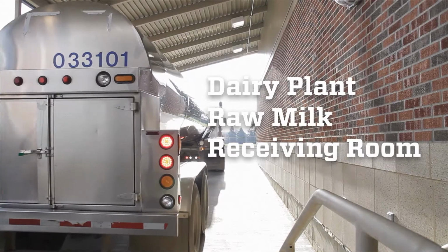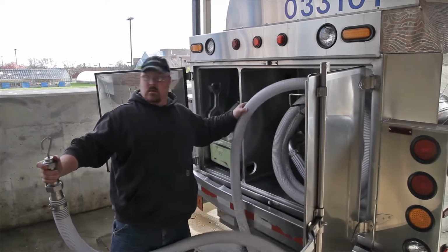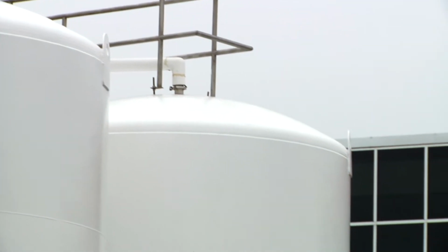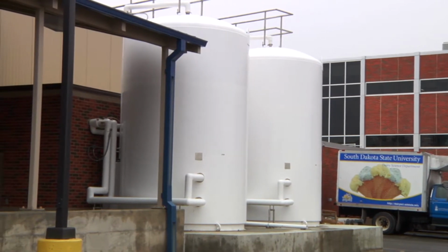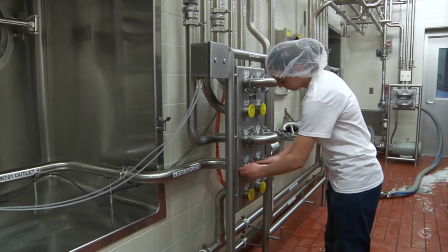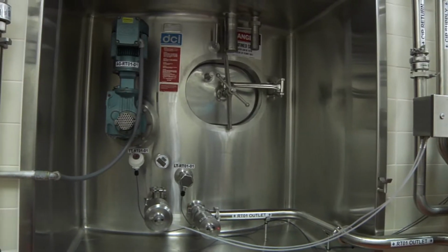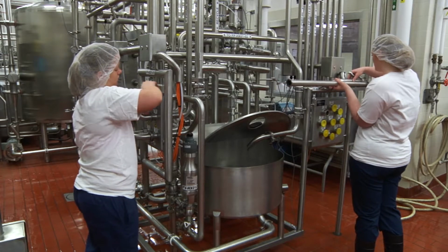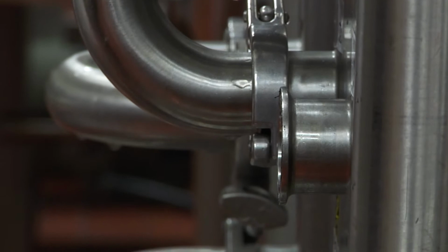Raw milk arrives at the SDSU Dairy Plant via tanker truck from the SDSU Dairy Farm twice a week. The raw milk is pumped into one of two larger holding tanks, each holding up to 6,000 gallons of raw milk. A student changes out a stainless steel elbow to ensure that the raw milk is routed from the raw silo to the pasteurizer. Students are responsible to clean, check, and change out any number of given stainless steel supply lines during dairy processing.